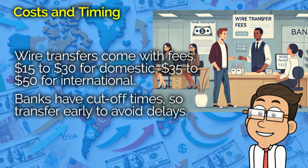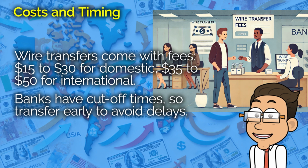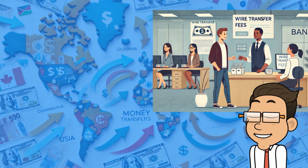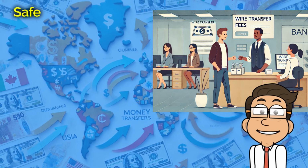And also, timing is something to keep in mind. While wire transfers are fast, they aren't instant. Most banks have cutoff times, usually in the afternoon. If you send a wire transfer after this time, it won't start processing until the next business day. So, if you need the money to arrive quickly, make sure to get it in before the cutoff time.